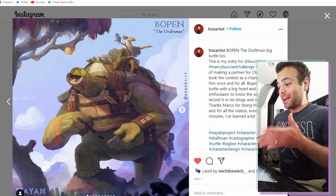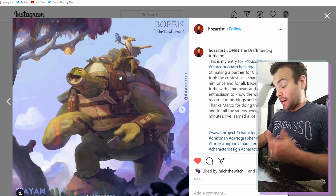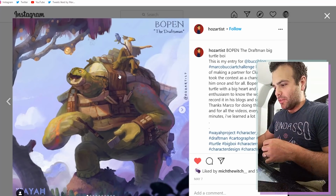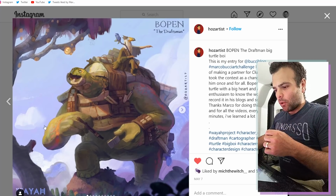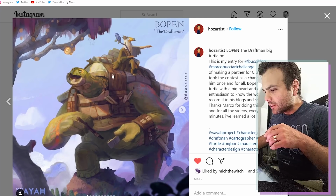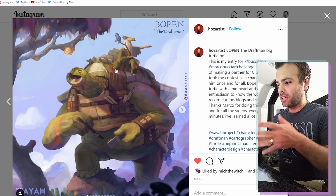I really like this image by Hawes Artist. I don't know, something about this just makes me smile. I love how just bulky this dude feels. I think it's the combination of big forms like these giant forearms, combined with little observations like these little pipe folds here that help show the tension of this strap.